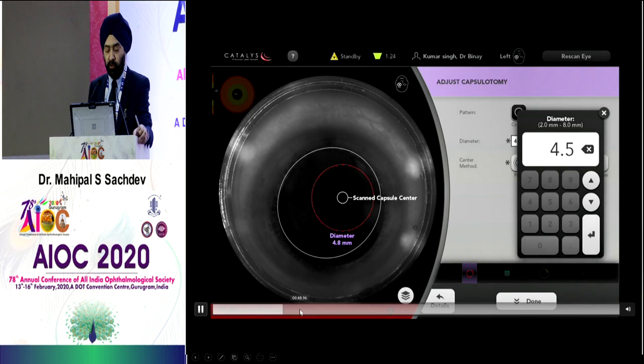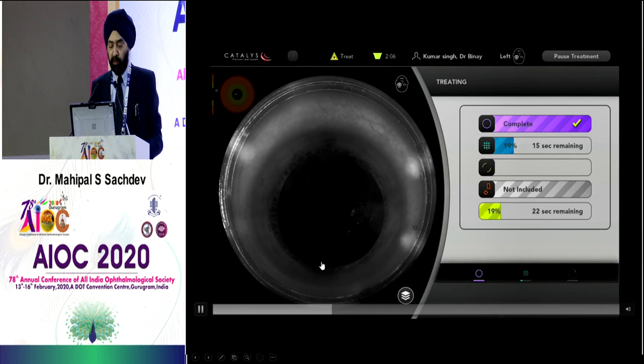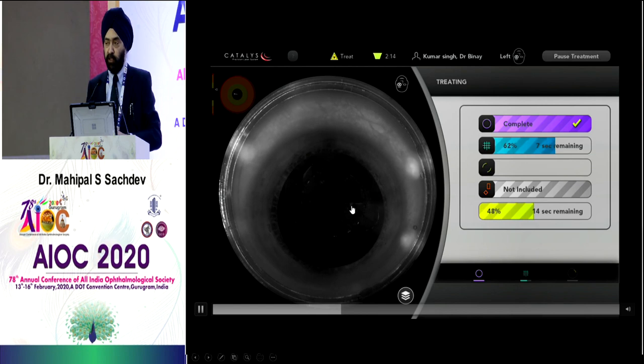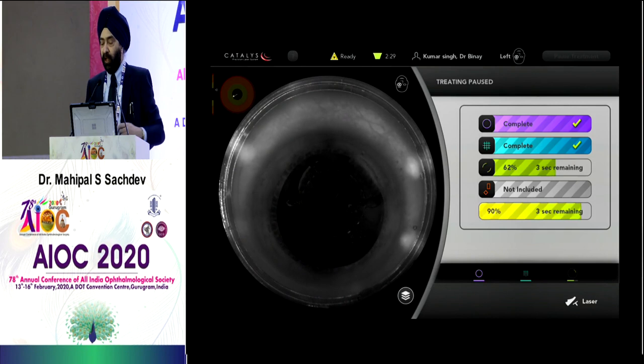You can see you can do a scanned capsule center so that when you are putting a ring and the whole thing is getting position changed, you can have as much of a central capsulotomy. This is the defect. You can see we got a good capsulotomy. We got a nuclear emulsification. So the nuclear emulsification is happening, so you don't have to use too much of parameters. You can work on pre-cut nucleus and you have a great capsulotomy.